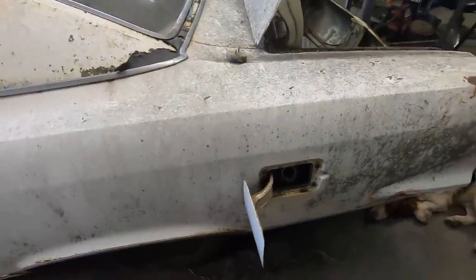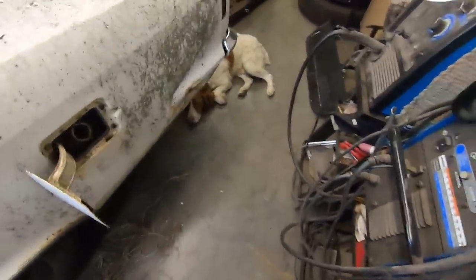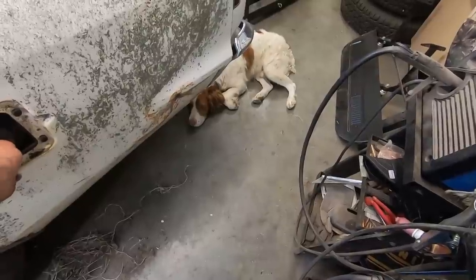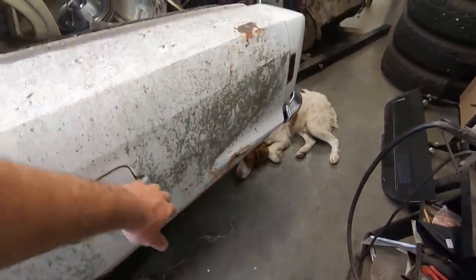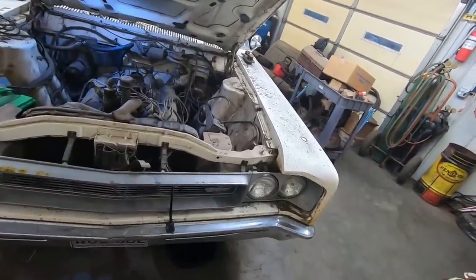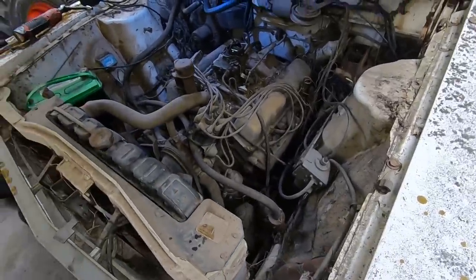I think just to be safe, we should just go with old reliable boat tank. What do you think, Duffelupagus? Yeah? Boat tank? All right, talk me into it. I'm sure that thing's fine after sitting for 40 years. So where are we gonna put the boat tank on this thing? Gasser style up front? Is there room under the hood here?